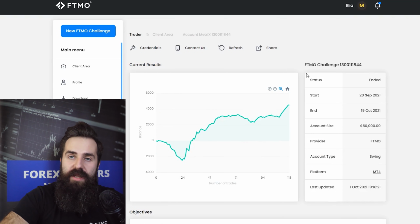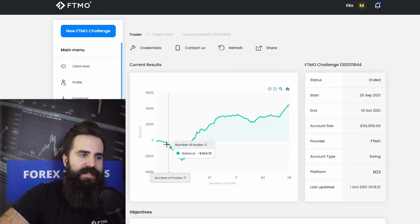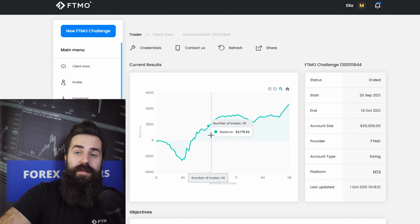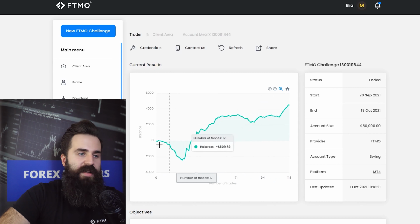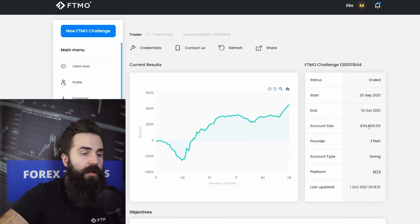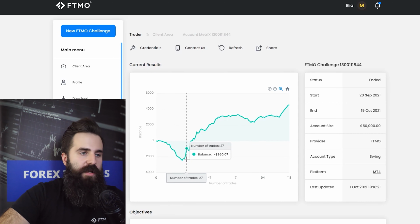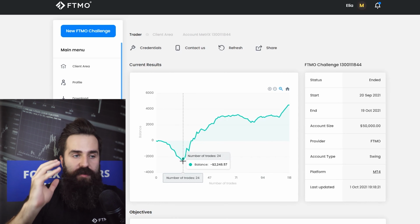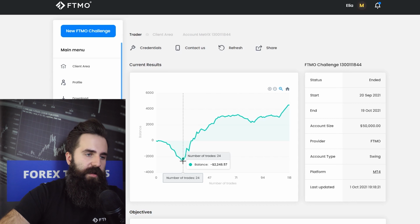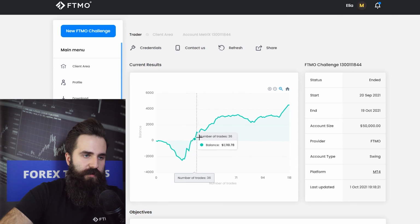This is the last FTMO challenge that we are gonna look at before we delve into verifications. This one is more interesting because you can see that this chart is clearly different from the previous two. It's not just a straight curve up. This is on a swing account type for $50,000. And you can see that there is a dip in the beginning of the trading period, which is not really that fortunate. Of course, this also affects your psychology, which is really not good. But luckily, this trader successfully got out of that, so that's really good.